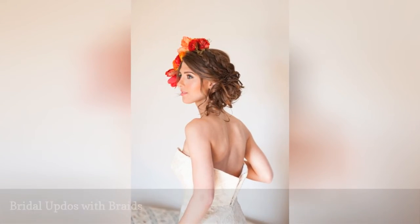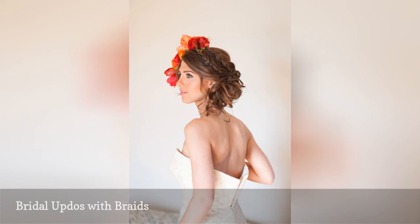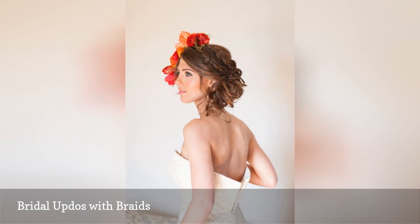This bridal hairstyle is seen on Style Me Pretty as a gorgeous look, accessorized with fresh flowers for a bold pop of color. The soft braids worn as headbands, paired with the pinned-up curls, make for an elegant and glamorous look, made more modern by the floral hair accessory.